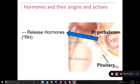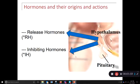So for instance, any hormone that says blah blah blah releasing hormone, it could be gonadotropin, it could be thyroid, what have you. As long as it says releasing hormone at the end, you can bet your bottom dollar that it's coming from the hypothalamus. If it says blah blah blah inhibiting hormone, then more likely than not, it is coming from the hypothalamus.